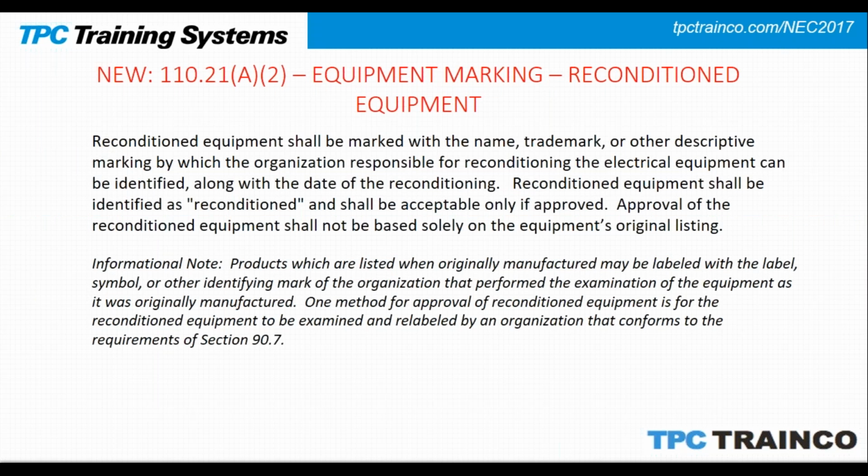Continuing in Article 110, general installation requirements, many times we might send equipment out to be reconditioned, refurbished. Okay, so that's great, and it comes back. Well, the inspector really had no guidance on how that equipment was reconditioned and what happened. So now you've got to mark that with the name, trademark, or something by which the organization that did the reconditioning can be identified, and the date of the reconditioning. So it also has to have on there that the equipment was reconditioned.